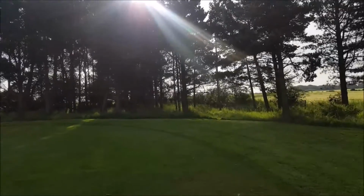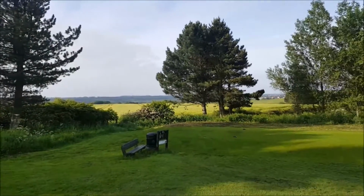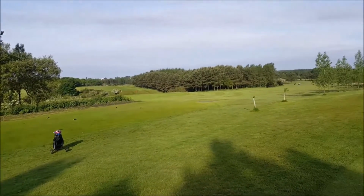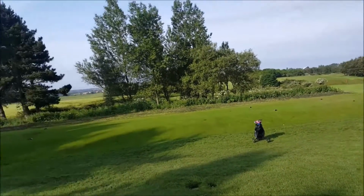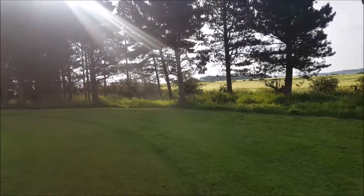Just thought I'd give you a little view from the third hole green. Quite picturesque. That's the clubhouse back in the distance there. Quite a nice way to spend a Sunday morning.